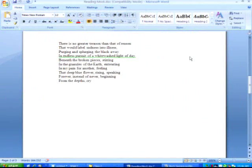Let's see. That would label sadness into illness. So I wonder, what's he mean by that? Label is to put something on to. And that would label sadness. Now, how do you into illness? Well, maybe people that are suffering from sadness and they stick a label on their forehead, stamp it with a diagnosis, maybe? I don't know.